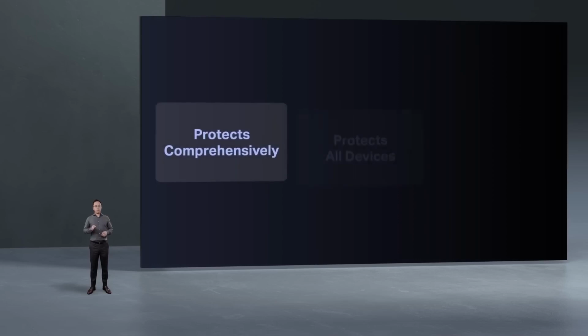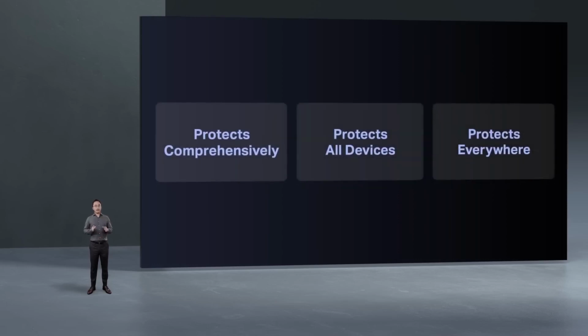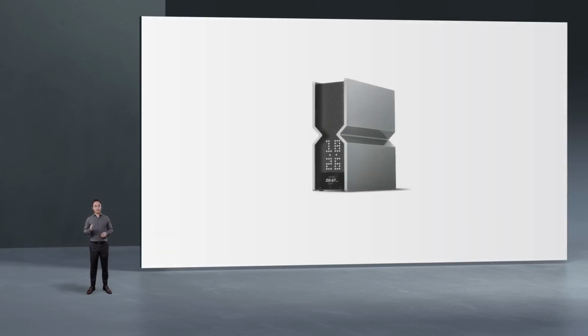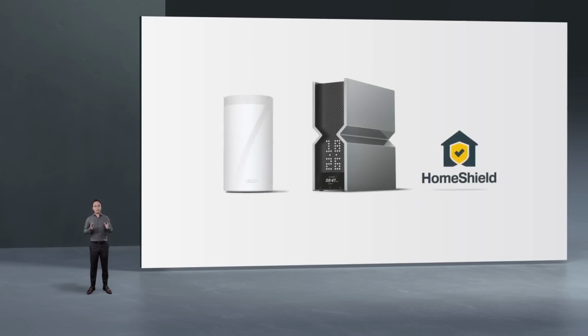To sum up, we once again emphasize the highlights of HomeShield. It provides a series of services for you to protect all your devices comprehensively, with various features at home or on the go. With HomeShield, safer Wi-Fi 7 internet experiences bring more happiness to your smart living. I'm so excited about the latest Wi-Fi 7 router, Deco Whole Home Mesh Wi-Fi 7, and HomeShield version 3, which focus on providing an extraordinary network experience to home users.